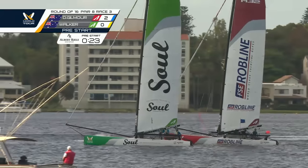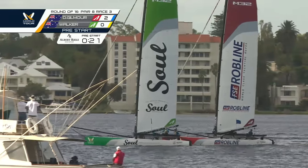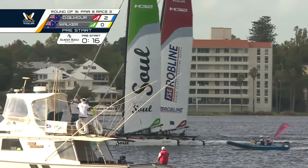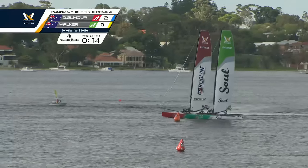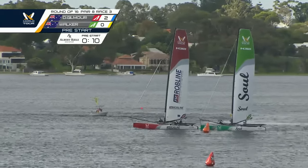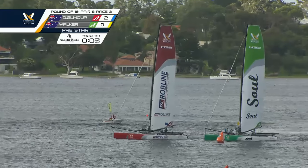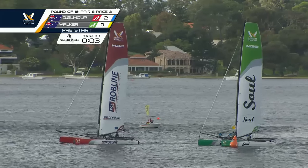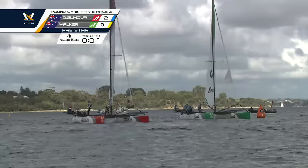25 seconds now. He's got to be careful here, because if Walker can hold him head to wind, if he can get the lock, then he can shut down this pre-start. But Walker is a bit slow, and David Gilmour starting to move. Look, there's the pin. Walker in all sorts of bother. Now can David Gilmour stay behind the line? He's just got to keep his cool in that windward position. I think Walker maybe in all sorts of bother. Can Walker even get across the start?